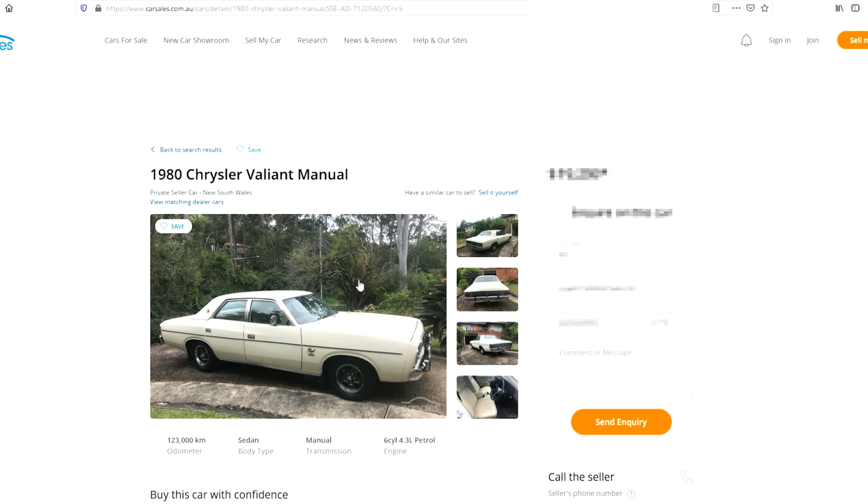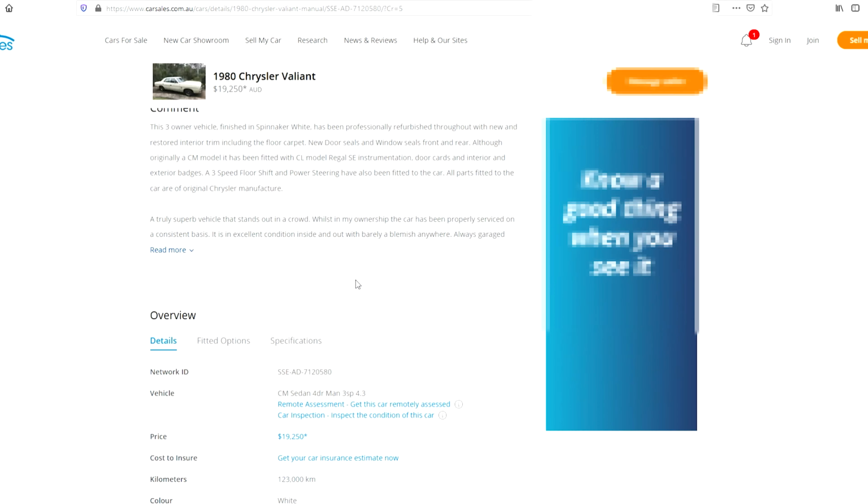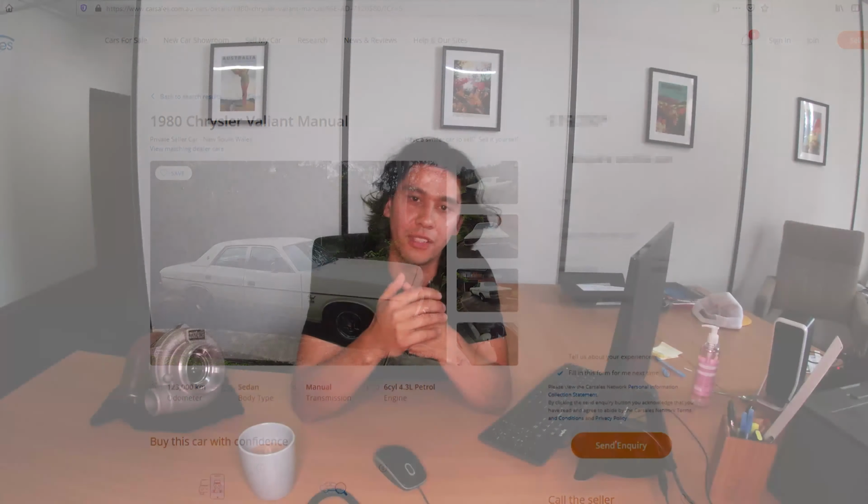Oftentimes, I look at them, and if I actually had purchased a car off Carsales, I'd only have one old school car because that's all I'd ever be able to afford. So I think it's up to you meeting with the seller and negotiating the price. I think some of the pricing there is a little bit opportunistic, and maybe there's bargains to be found elsewhere. But if you don't want to muck around, that could be a way to go.